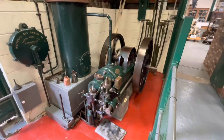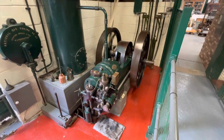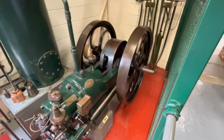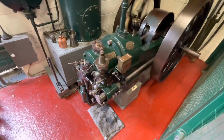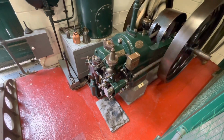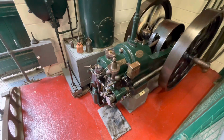This is a perfect house feature. You could have that in your kitchen, couldn't you? Or in your lounge. Just rattling away to itself. Beautiful old thing. Look at the governor there where the balls spin out to govern the speed. Centrifugal governor, I think they call it.